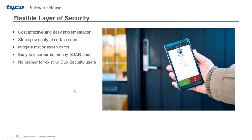So we found this partnership to be a really flexible layer of security. It's a fraction of the cost compared to new hardware or wiring installations, and you don't have the headache of having to upgrade your credentials. The beauty of this is that you can really step up your security at certain doors, meaning you could pick perimeter doors after hours, you could have lab doors. It can all be based on a schedule.